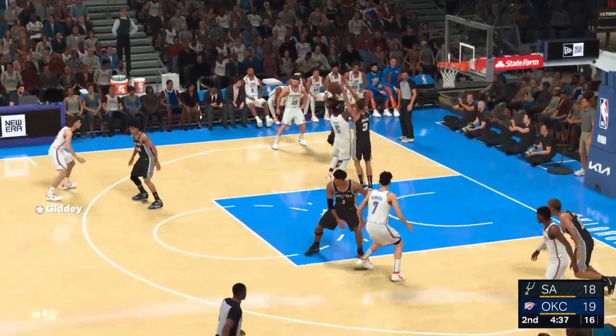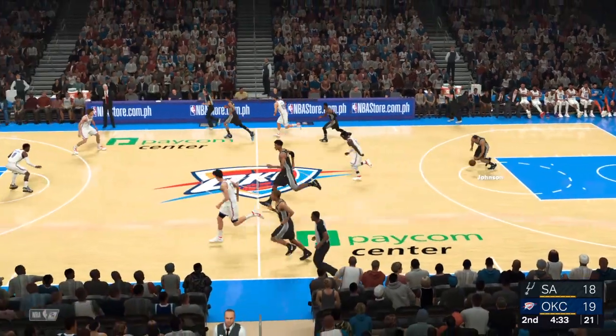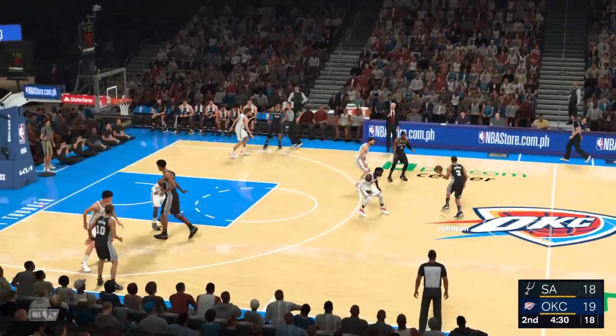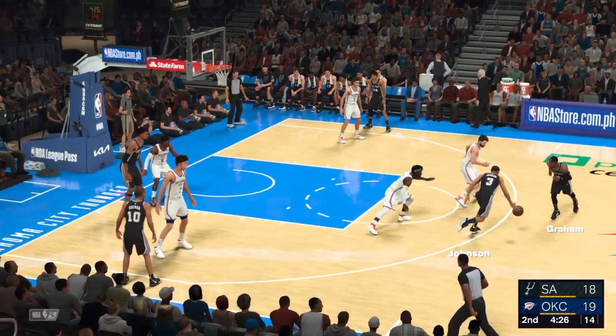Giddey, the pass to Dort. It's not going to go for him. Good D by Johnson. And so it's Johnson who brings the ball up for San Antonio. They trail by one. Back to Graham.